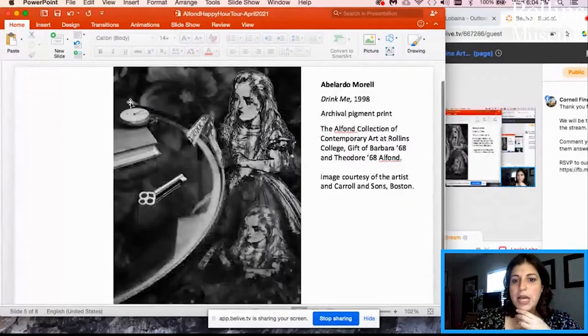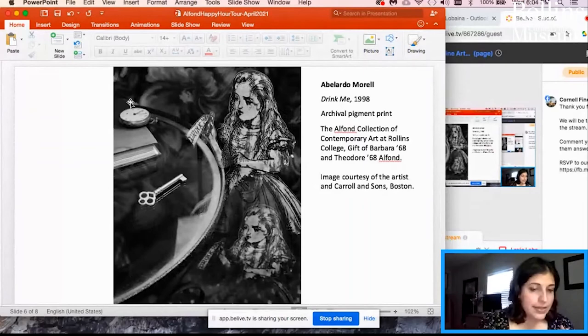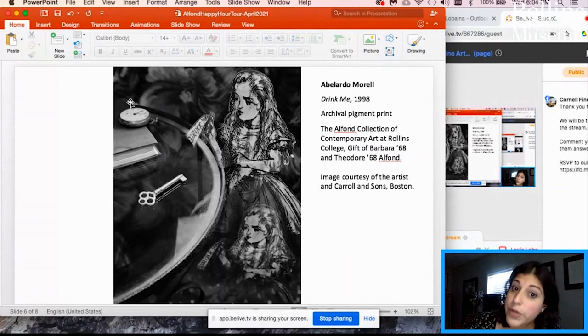And so this last series by Morell that we're going to look at in terms of books is his Alice in Wonderland series. And this is one that he did in 1998 originally, but actually revisited in 2020 during the pandemic. And so the original version is really just taking this narrative by Lewis Carroll and using the original illustrations and creating a landscape that is all books.